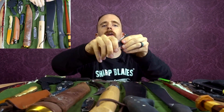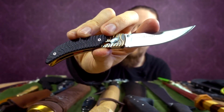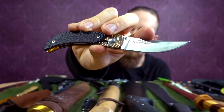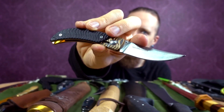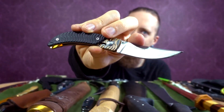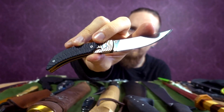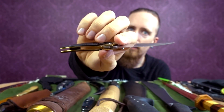And here's the CRKT Persian folder. This one here is really pretty. That's the main reason why I keep it. I very much like how it looks. It's got this sort of luxury folder look to it. Now, it's not necessarily the greatest design in practical terms, but I like it well enough, and it looks really fancy.